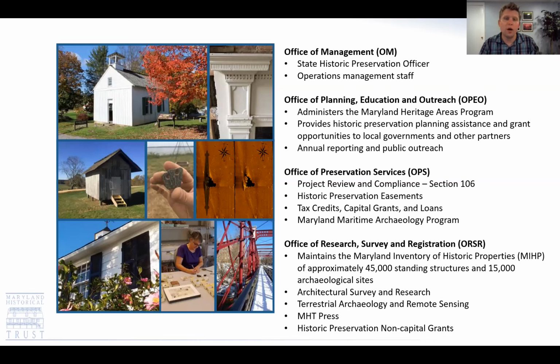Again, they have lots of tax credits, capital grants, and loans for bricks and mortar projects, mostly. Sometimes capital projects can involve archaeology, especially when you get into interpretive signage and things like that. And then OPS is also the home of the Maryland Maritime Archaeology Program. Our maritime and underwater archaeologists are in that physical office.